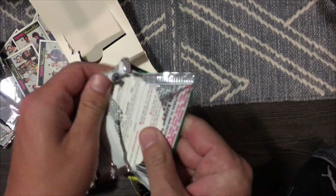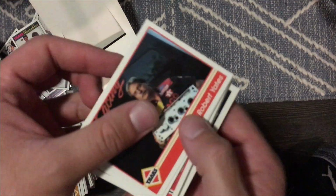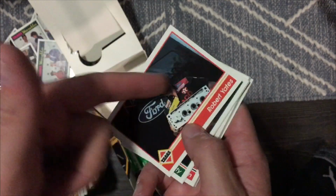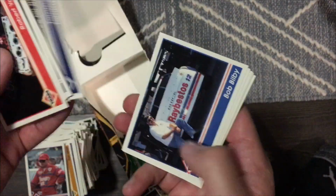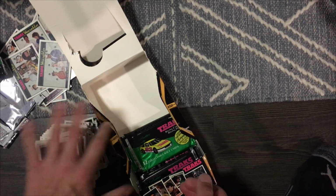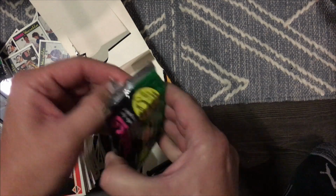It would be interesting to see some variation card in here. Maybe even if it was just off-cut, if it just had half of, or at least part of another card showing, so the sheet was off-centered or something, but I've never seen anything like that in this series. Everything's been pretty well centered, cut pretty well.